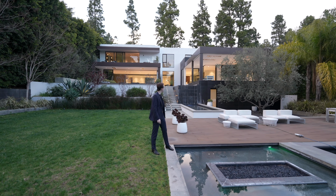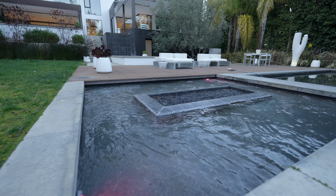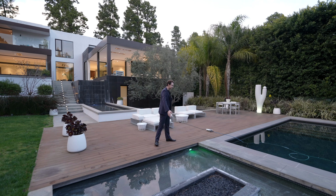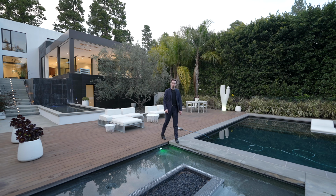This is unlike anything we have really ever seen before. In front of me, this is a very interesting feature. This is actually a little lazy river with a fire pit in the center. So I'm assuming if you want to relax in that water, maybe put some chairs in this little Baja shelf area, you could absolutely do it. Have the fire going in the center.